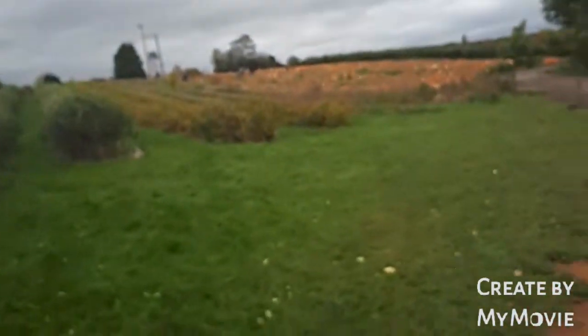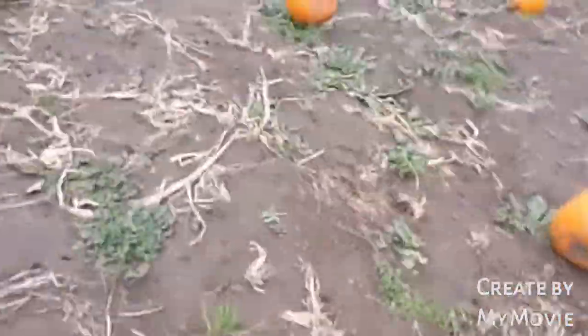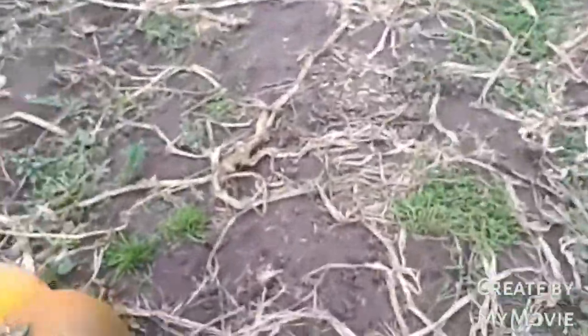So we're thinking on going on this pumpkin patch now, so let's have a look if we can find a good one. There's all of these pumpkins to look from now, so we'll have a little search around for some good choices. I don't know which ones are good, but just because they have a little bit of dirt on it doesn't really matter because we have a washing station here. So yeah, I want to find a good one.